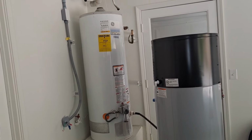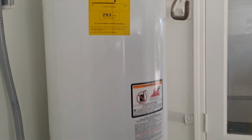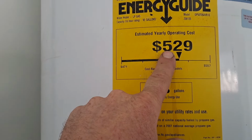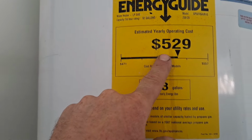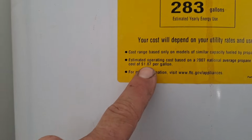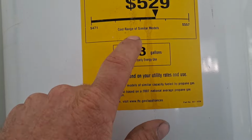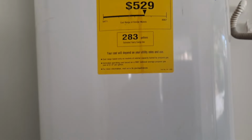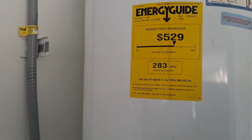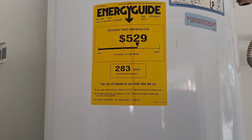But with the propane prices going just through the roof, check these numbers out. So estimated $529 a year, that's at a price of, says it somewhere on here, $1.87 a gallon. It's like $4 right now. So, you know, I don't use 283 gallons out of this, but we use substantially less because we actually have two hot water heaters. That side of the house is electric. This side is propane. But I'm going to get this thing out of here, and that's going to hopefully stretch out that propane use.